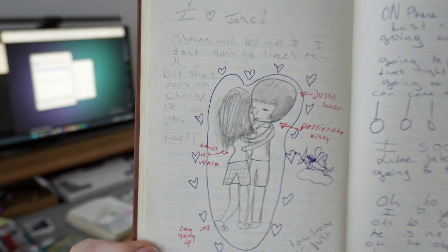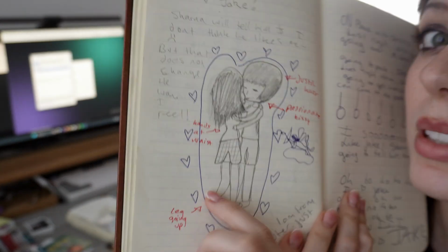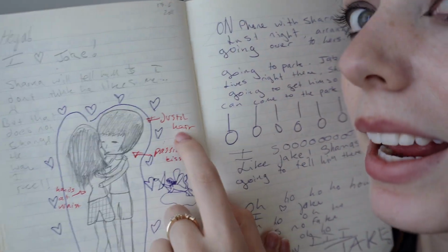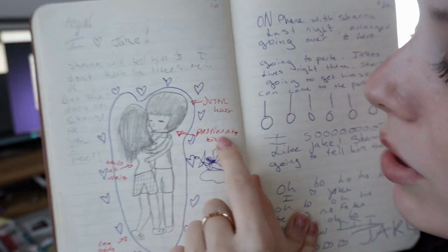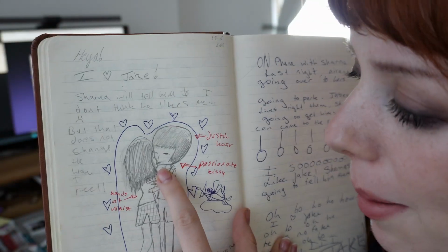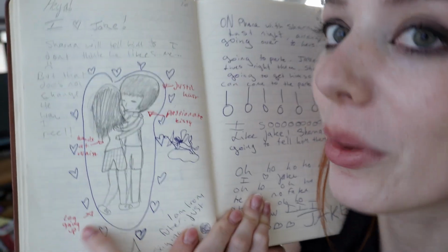I did promise that I would show you some cringe drawings from my diary. 17th of the 6th, 2011. I heart Jake. That's me and Jake from school. Notes telling you, it's almost like an anatomical diagram. Justin hair. He had a Justin Bieber cut. Passionate kissy. Section 2 of the diagram. Hands at waist. Leg going up.